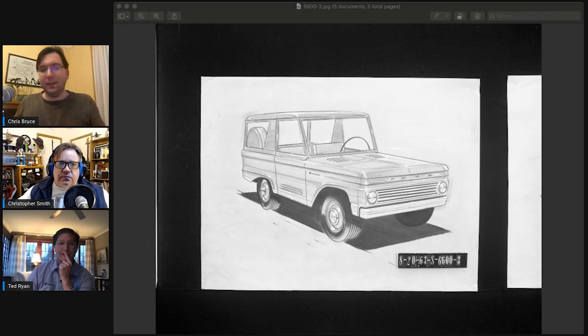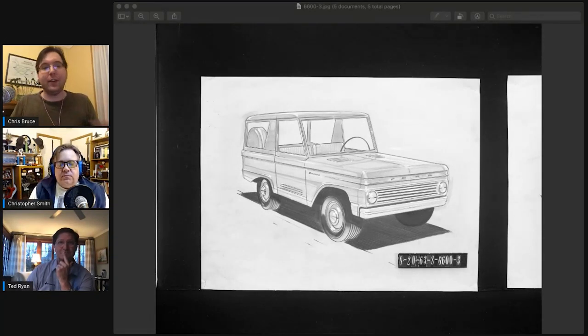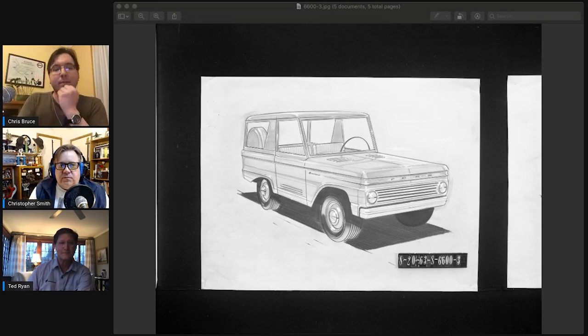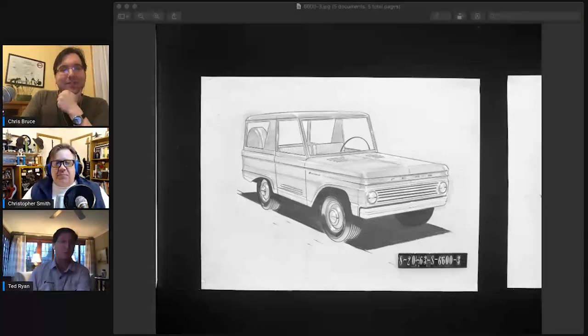Like Ted was saying, American Bantam, Willys, and Ford all contributed to the vehicle that did that. And then after the war, Willys bought the trademark around, I think, 1950. I'm not a Chrysler historian, I'm a Ford historian. But anyway, it was around 50 or 51, and Ford could have bought it, but we didn't buy it. So that's how they took control of that Jeep trademark.